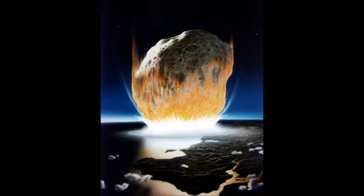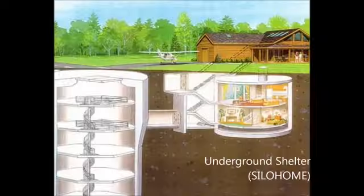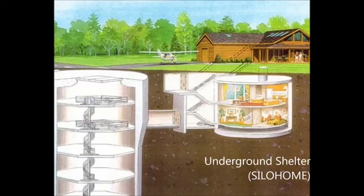Another underground bunker facility is Silo Home. Silo Home has acres of natural wilderness on every side of it. It makes a perfect place for all the necessary post-apocalyptic needs: farming, hunting, fishing. And above ground, there's a living room with a fireplace, a hangar, and a wraparound porch.